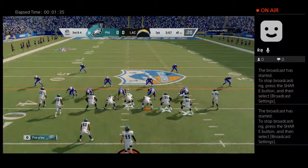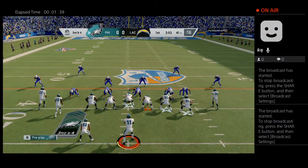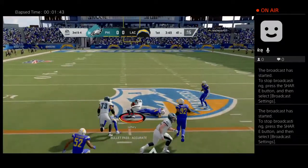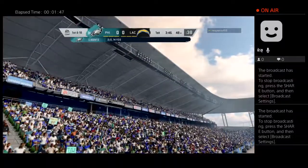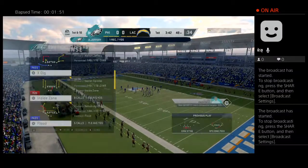And they'll look to avoid an early 3 and out here on 3rd and 4. Now a fake on the give here as they try the run-pass option. And he's got a 1st down as he's up to the 48. An Eagle 1st down. Wentz hooking up with Jeffrey.